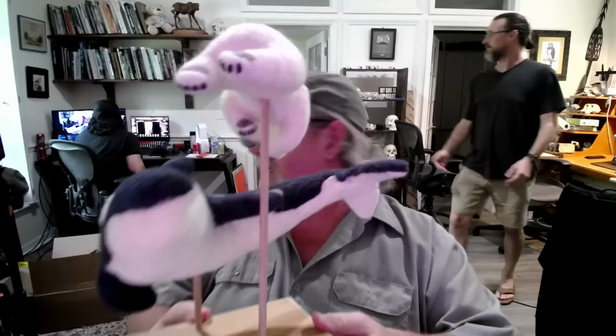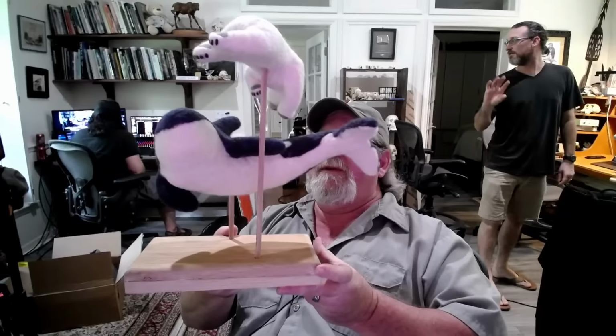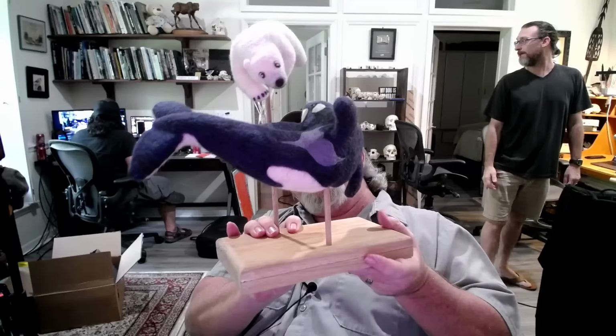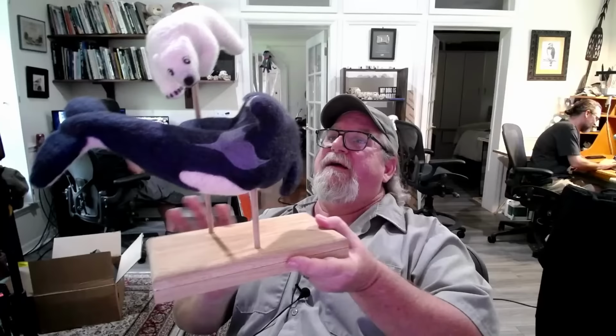There we go. Sophie, there's a scene in Snow Bear where our polar bear Glenn is under the water and he's swimming with an orca, and she took that and turned it into a little felt sculpture. Turn it all the way so they can see the other side, because they're seeing the sticks mostly now. It's really beautiful. It just came in the mail today. Sophie, if you're watching, thank you so much. We love it.